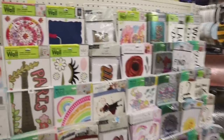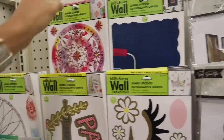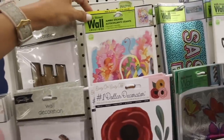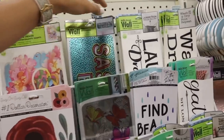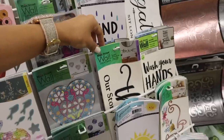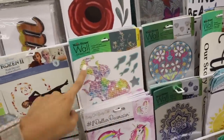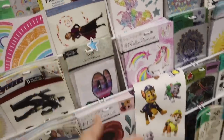But let's go ahead and check out, you know, the decor section. So the jumbo stickers are always cute in my opinion. Look at this unicorn one, sassy since birth, laundry, find beautiful in the rain, wash your hands. I can't wait until we get a house. Look at these heart ones, they're so pretty. Mermaid theme ones again, unicorn Paw Patrol.